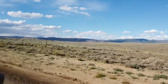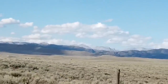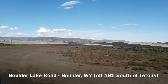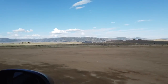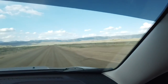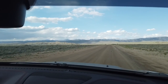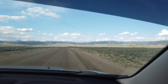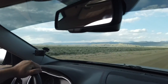And we're just going to this tiny little town of 170, and you just go on some back roads, and look what you get to see. Just look at this. Oh, look. We are in Boulder, Wyoming. Heading towards Boulder Lake. Where is Boulder Lake? I don't know, but we're going to try to find it. Oh my gosh. And if Boulder Lake is warm and awesome, I'm swimming in my clothes. I am. That's how we roll. We are being spontaneous.